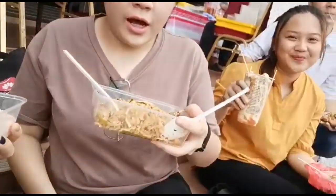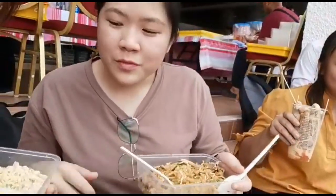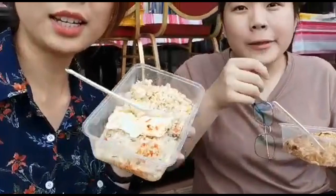Hi, we are eating the food here. What did you buy? I bought this pad thai, 7 ringgit only. It's very delicious and spicy. I like spicy. What did you buy? I'm eating normal fried rice with eggs, my favorite.